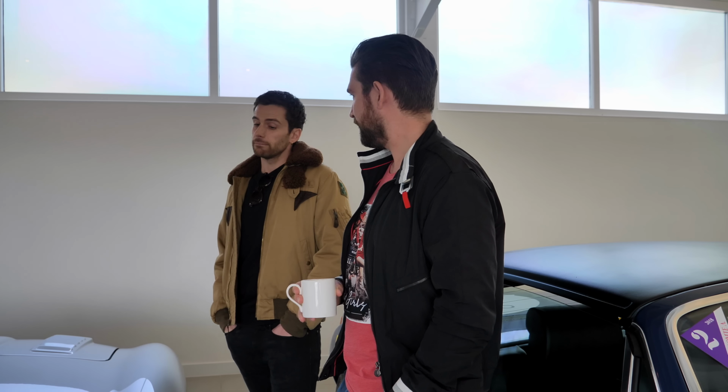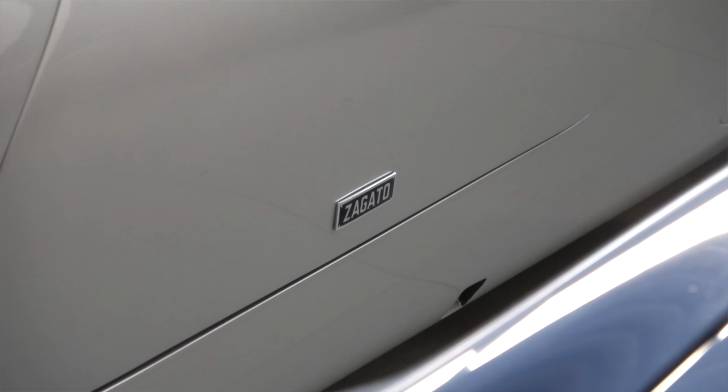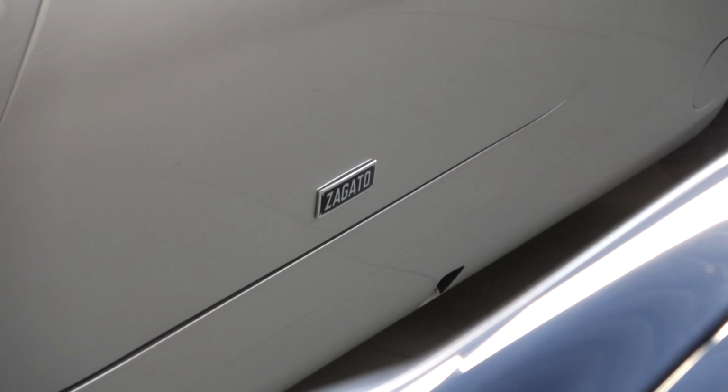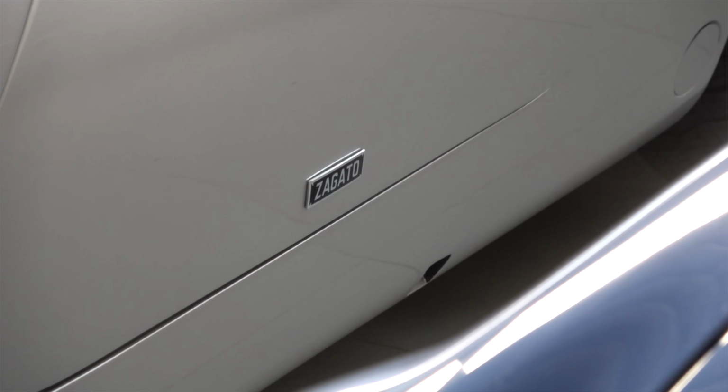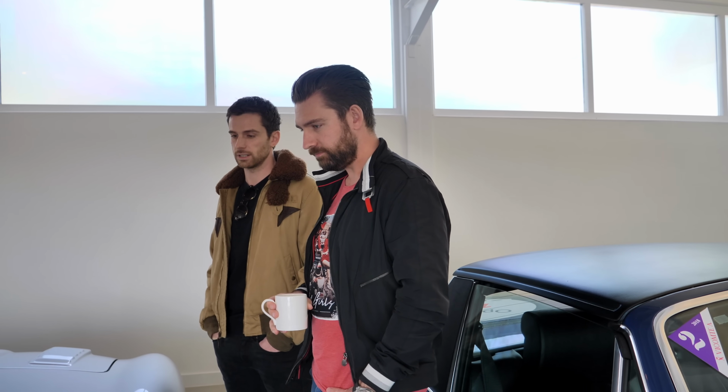So how did you catch wind that they were making 9 of these? Because it sounds like a very invite-only sort of project. I'm a huge Zagato fan. I think they're my favourite coachbuilder, and I was visiting the factory just outside Milan, and I caught wind of it there and immediately said, "Can I have one?" They had some spaces free, so luckily, right place, right time, I got into the project at the right time.